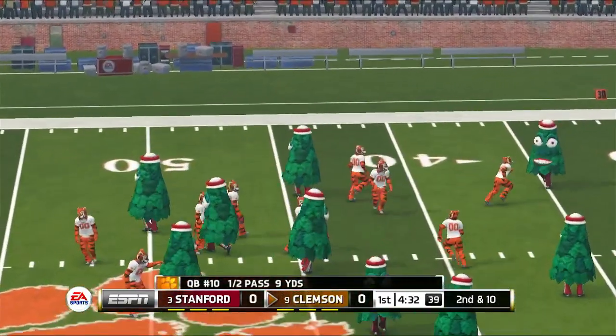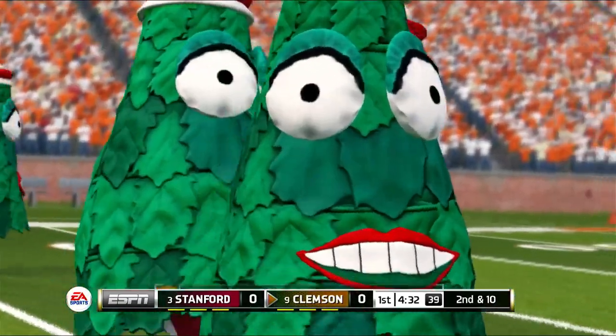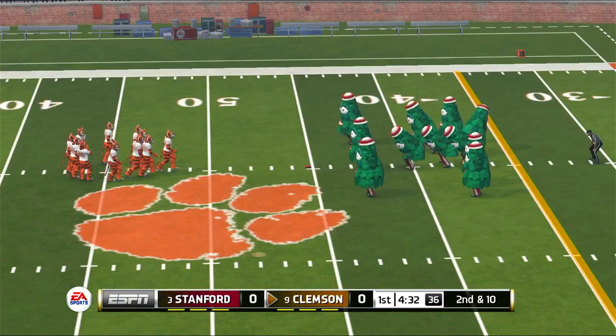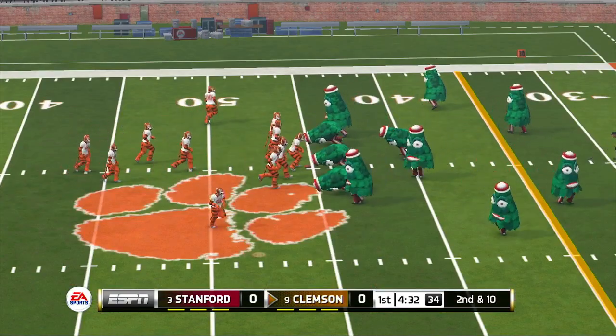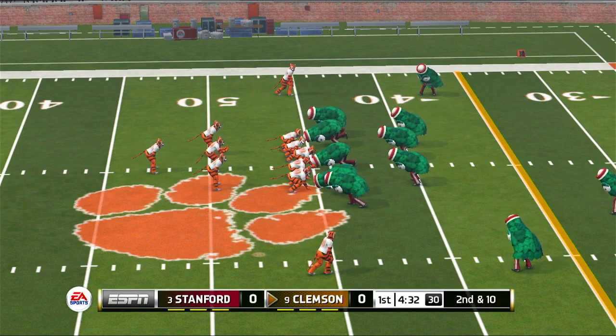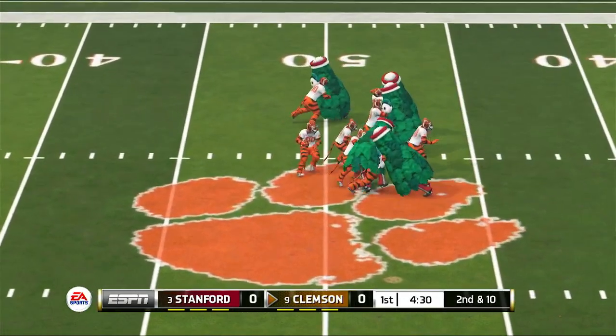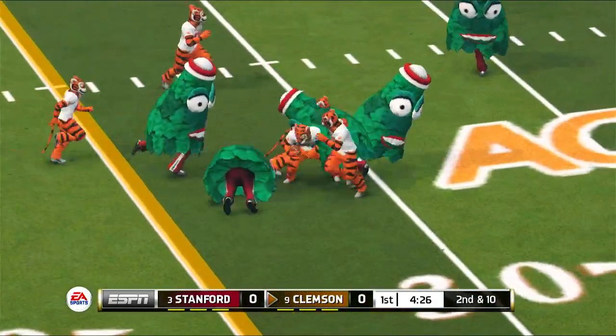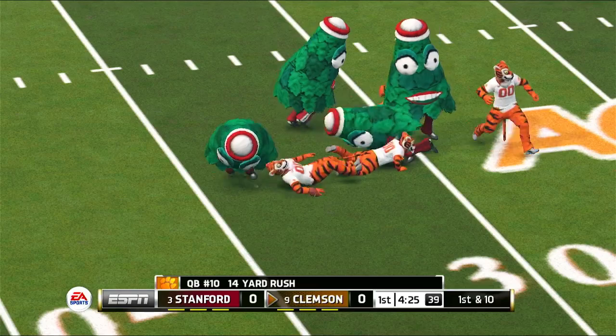Gets it out to the tight end, and he can't hang on. Number 86, the intended receiver on the play. From the 45-yard line, second down. Scrambling, runs with it, and he's got room. And he's tackled around the 32-yard line.